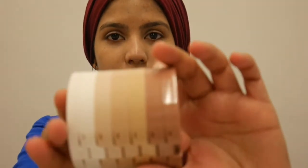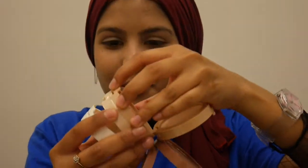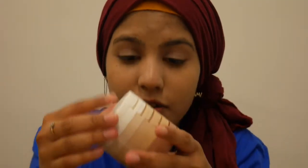Okay, so next I'm going to show you this. This is super cool because look at it. It opens up. So it has all these compartments. It's kind of hard to show you. It looks like a caterpillar.